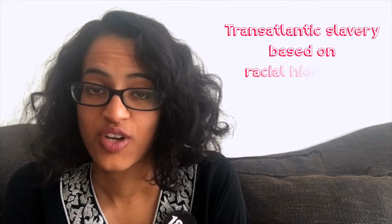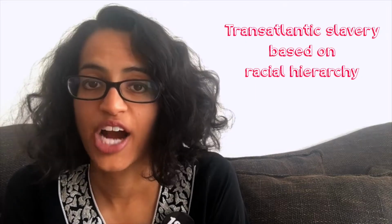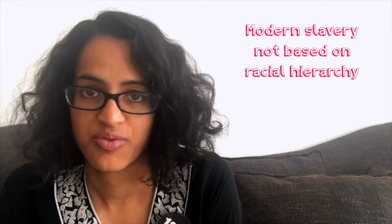Third, transatlantic slavery was based on a racial hierarchy. Because people of color were considered inferior, it was legitimized, or considered okay, to exploit and oppress them. And in so-called modern day slavery, it's not based on this racial hierarchy. So you see, they're two completely different things, but by naming human trafficking slavery, it almost aligns the two and blurs the line between what happened in the past and what happens in the present.